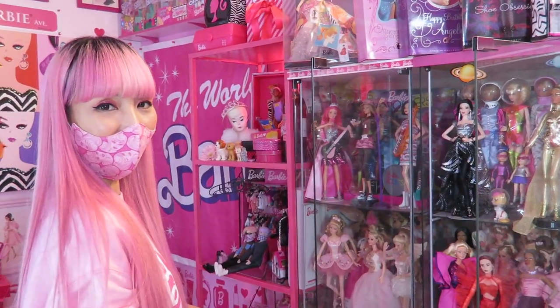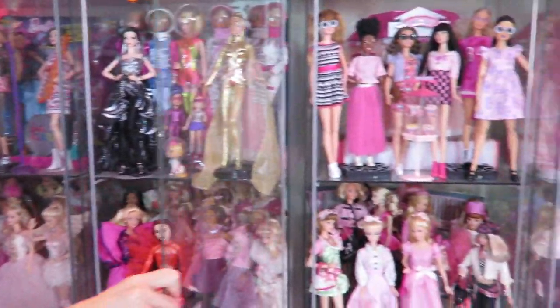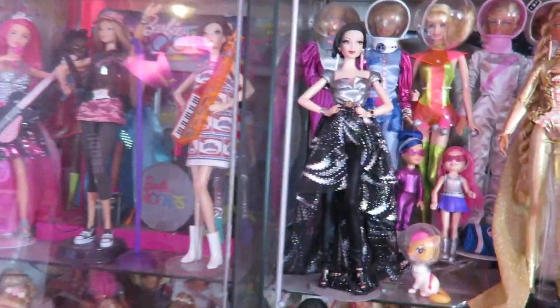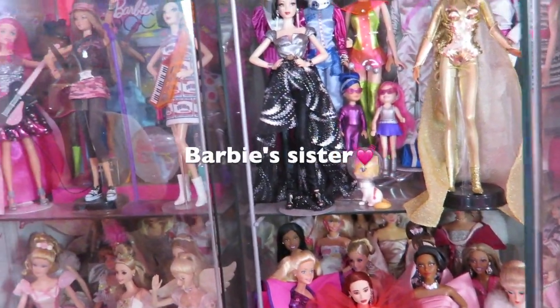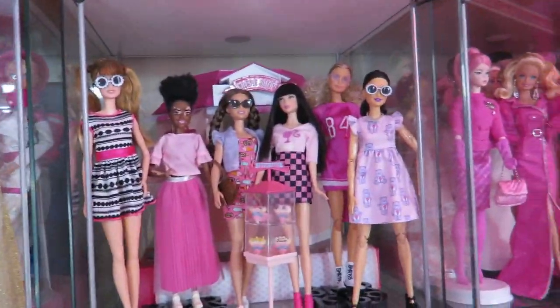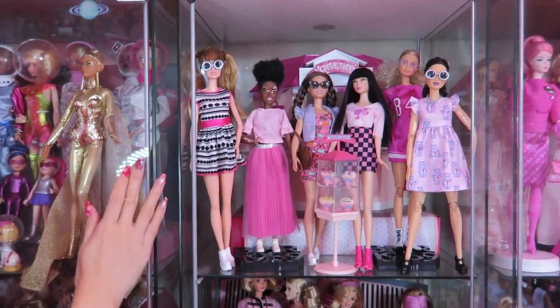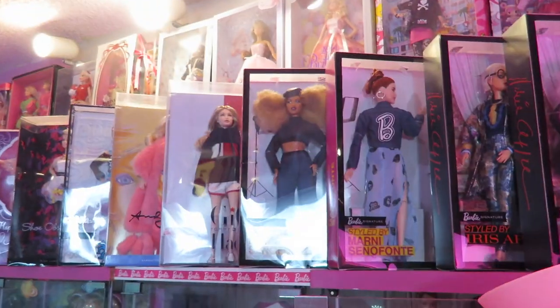Which one is your favorite? Which one is your style? It's a hard question. I like this, a little sister. Barbie's sister, Coco. I recently did this. That's a crepe shop. I like them too. I recently started working on them.